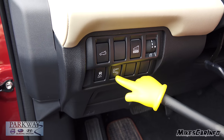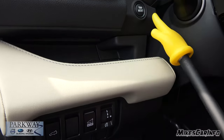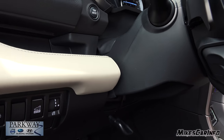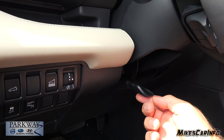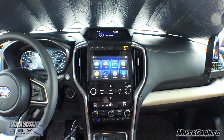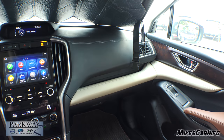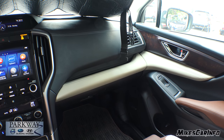Here is your blind spot monitor system. You can turn that off if you'd like. Your reset on your trip is up here. And it has a tilt and a telescoping steering column. It's really easy to move around, and it locks in place right here. So you unlock it, lock it. Okay, sitting in the driver's seat, checking it out. You see how the door closes and it contours around and flows well.